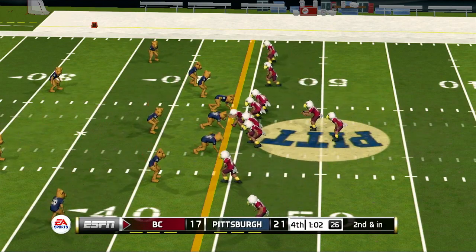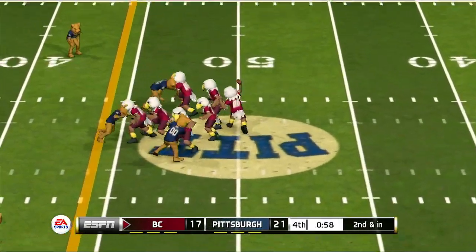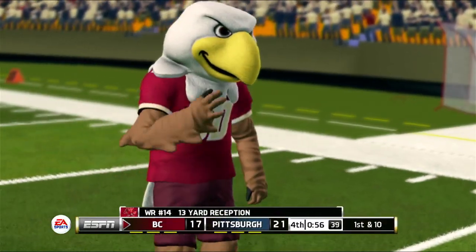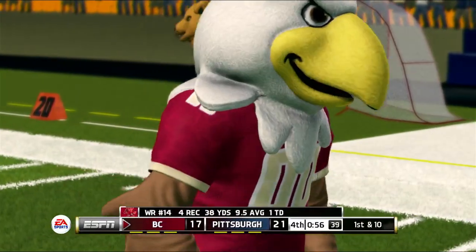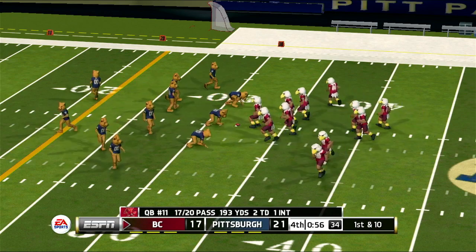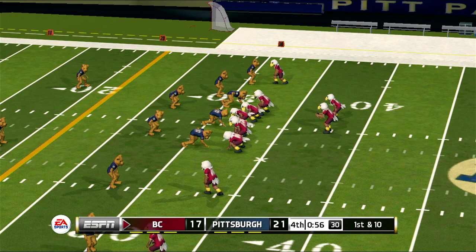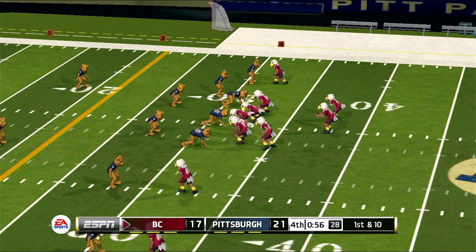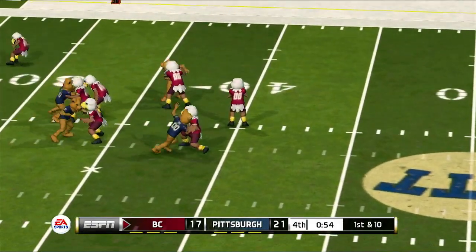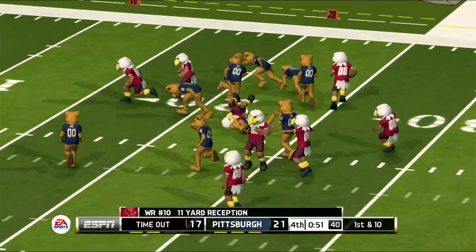So it's second down, and they're only about a foot away from picking up the first down. Get on the ball. Here we go. Let's go. Makes the grab and steps out right away. First down. Here we go. Black 90. Black 90. Motion. Throws it in a hurry. He's taken down at the 21.